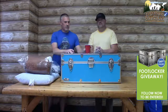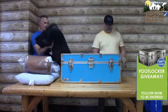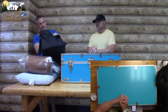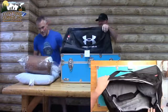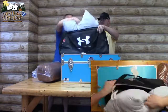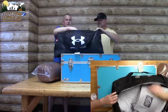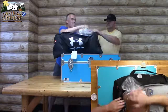I guess we might as well pack this duffel just to show everybody that we can fit everything in here. This is a really good sized duffel. Yeah, it's huge. And the only items we have left here, we have our pillow, that's going in. And we've got our sweatshirt blanket, and that's in. And then we've got our sleeping bag.